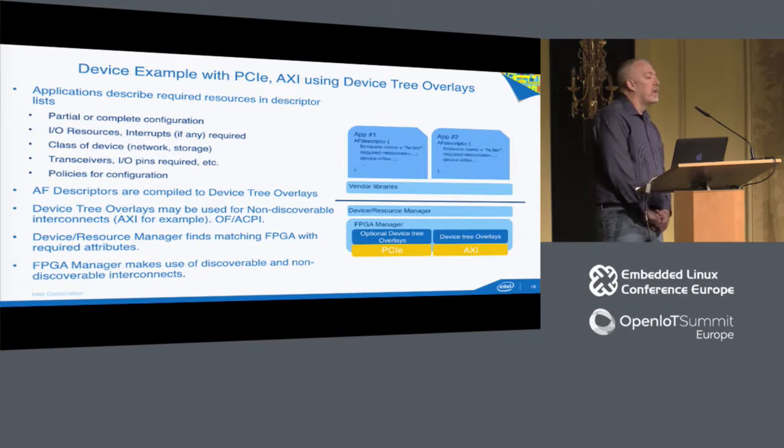Yes. For compiling the AF, sorry, the AF descriptors? Yeah, well, I would refer to the device tree overlays at this point.